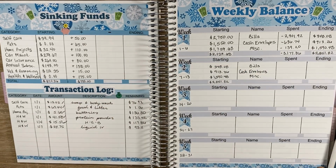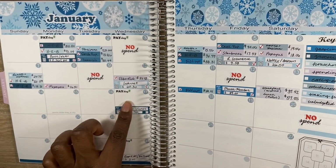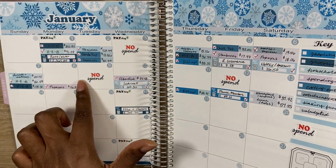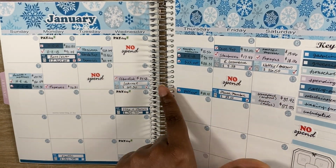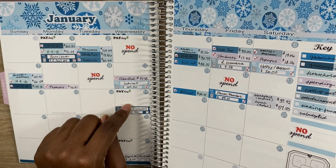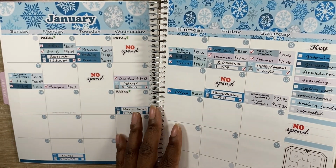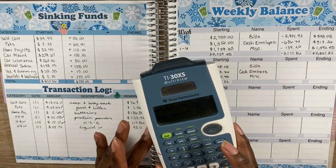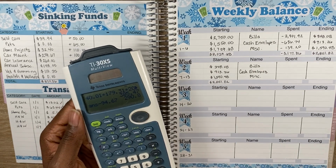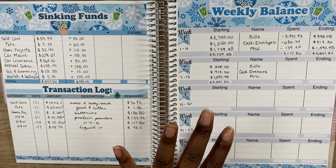This $94.67 does get paid, but it's going to get paid from paycheck number 3. So I don't want to factor that into week 2's check-in, only because it technically didn't get paid until week 3 from paycheck number 3, just so the numbers all add up. All right, so we got $290.80. So that's the total from cash envelopes spent in week 2.